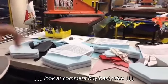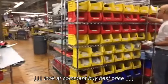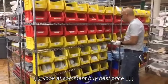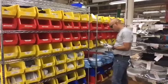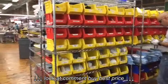Excellent. So he's picking different components now that he's going to need for this pair of shoes in particular. And then he's going to run some stuff through the process to make sure that he matches up and kits up all the different components for the different pairs of shoes. So the picking is where it starts, and then he cuts through all the different pieces.